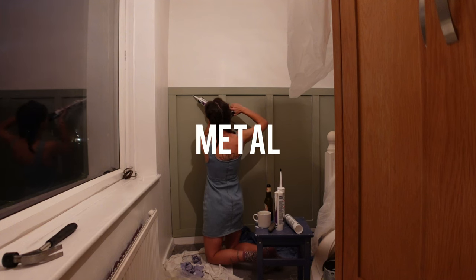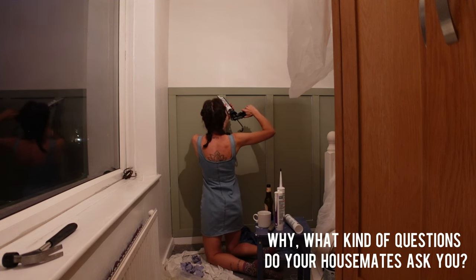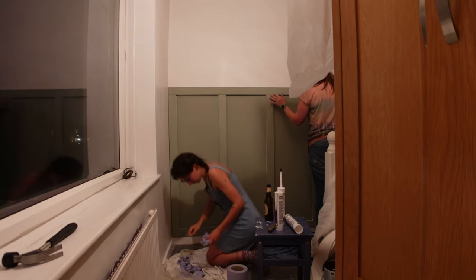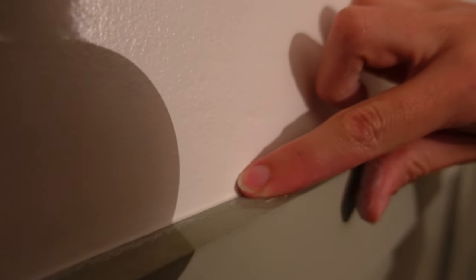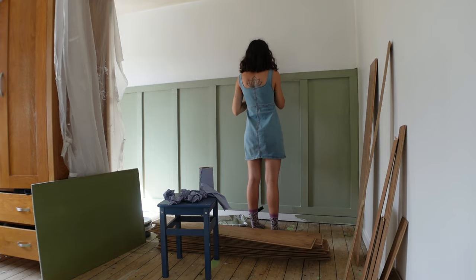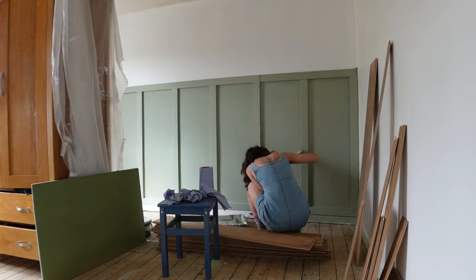This paneling is honestly so easy. I think that this is a really good first DIY project. It gets you a really nice little taste of what can be achieved by doing stuff yourself, but it's also just mega simple. It's literally just gluing bits of wood to the wall.